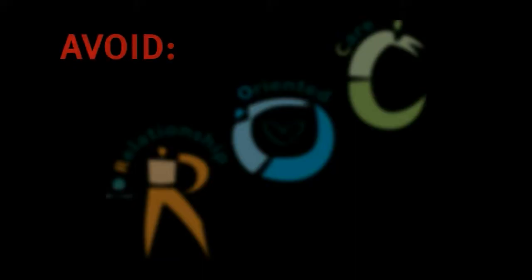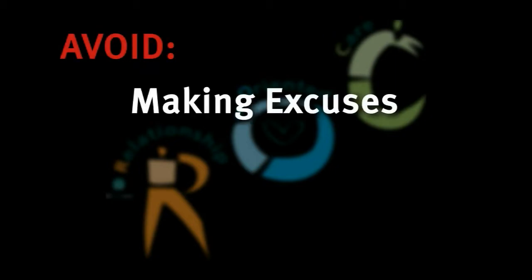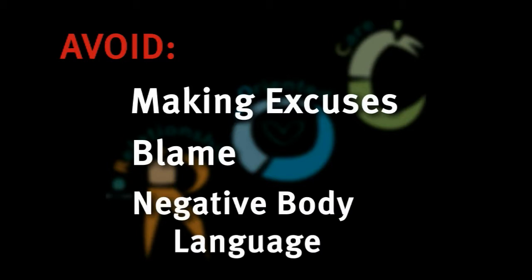You'll also want to avoid words and actions that can derail a positive presence, like making excuses, this isn't my job, or we're short-staffed, blaming other people or departments for a problem, eye-rolling, sighing, or other negative body language. Instead, focus on what promotes your work as part of a team and how your care team will take great care of the patient.